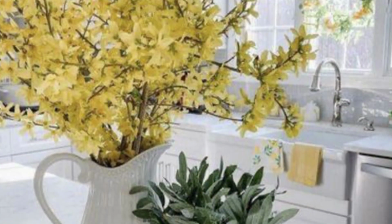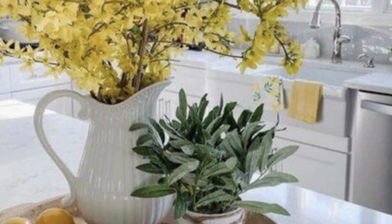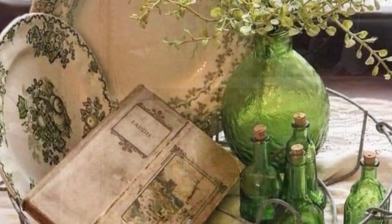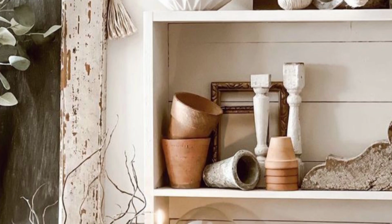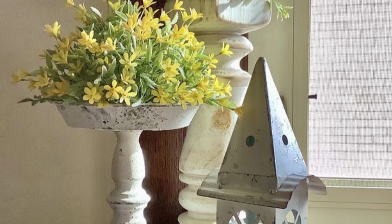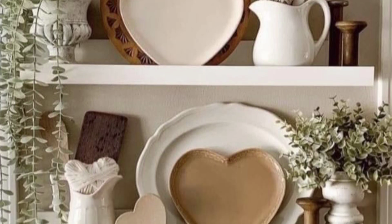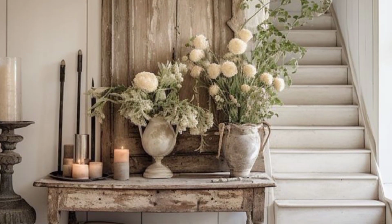Vintage accents are essential in achieving the farmhouse look. Incorporate antique items or reproductions that reflect the past. Old-fashioned clocks, antique mirrors with ornate frames, and vintage farmhouse signs add personality to your decor. Incorporate collectibles like mason jars, enamelware, and old books into your decor. Displaying these items on shelves or using them as vases for fresh flowers can create a charming vignette throughout your home. Don't forget to use textiles like old quilts or lace doilies to add a touch of nostalgia.